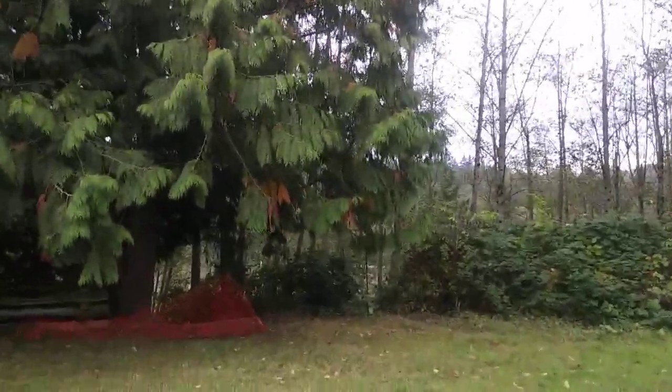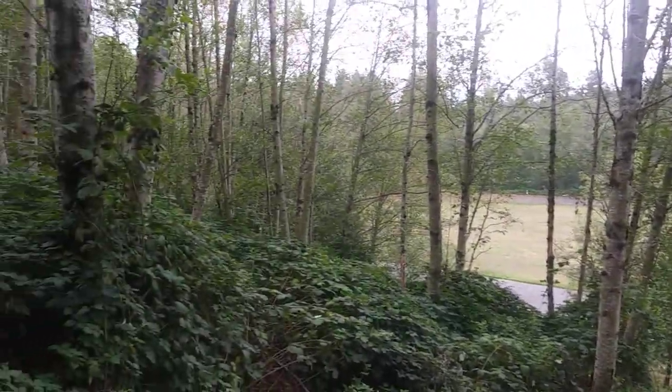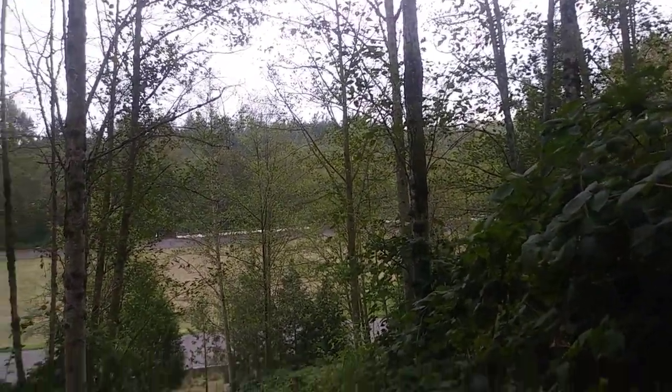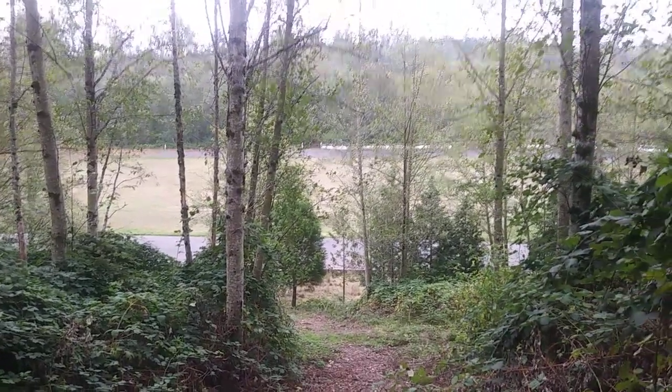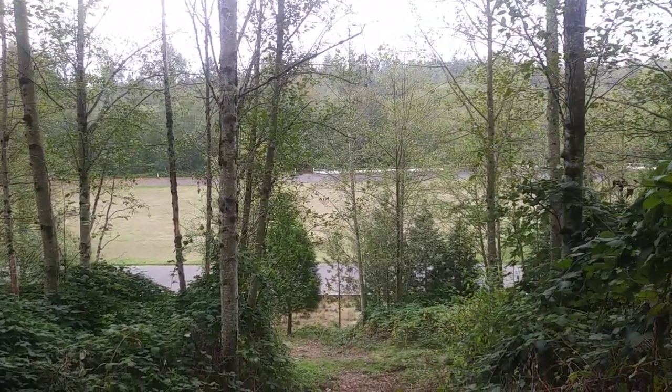Oh, I see something going on. Okay, I think we've got it. It's hard to see from here. Let's... Oh, yeah. This is definitely it. Abandoned racetrack in the middle of the forest. Langley Speedway, to be exact, and later changed to Action Raceway, I believe.